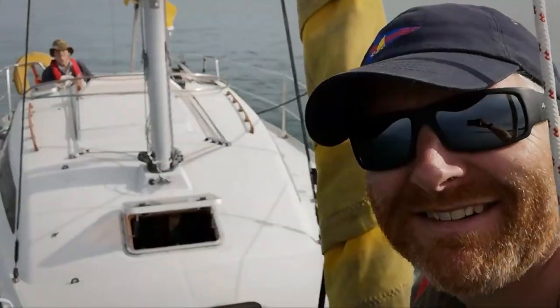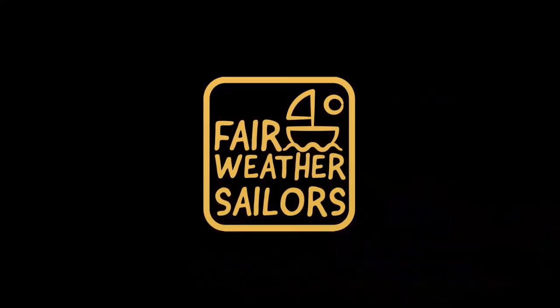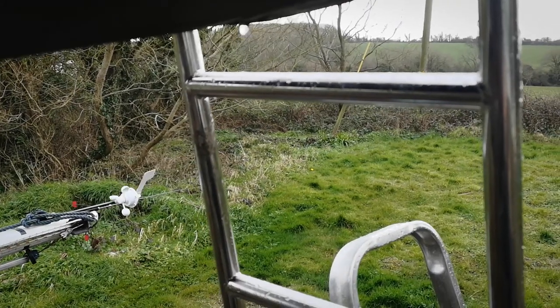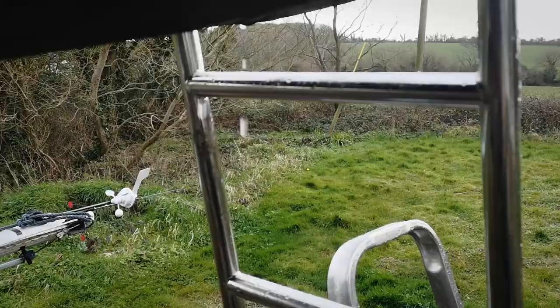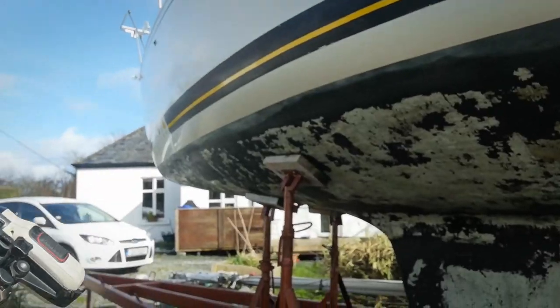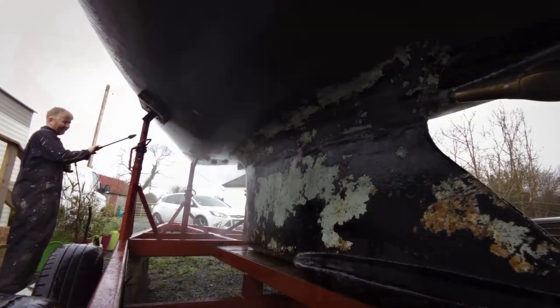These are typical of trying to do any jobs in Ireland at the minute. It's starting to rain on me. Take two at getting this boat done. The last day I got rained off, which is never a pleasant thing. So I did get this side done. I'll show you a few bits of that.